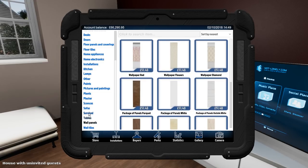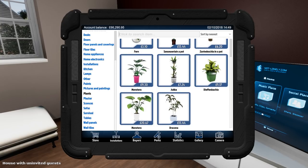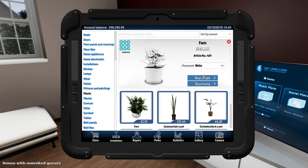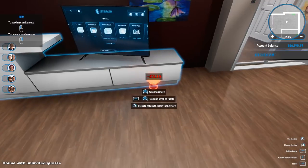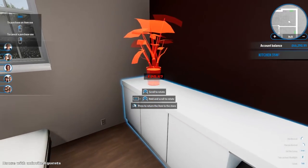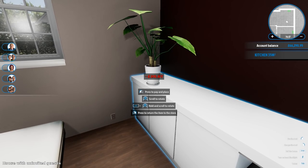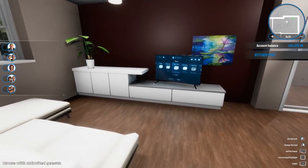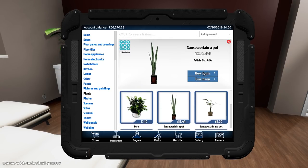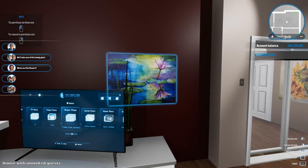So we'll just keep going down. We'll see what other stuff we've got there. Sconces, no. Plants. Yeah, it is actually under plants. Yucca plant. We want something not big. That fern is far too small for that. What about this thing? Oh, yeah. Yes, good. Yeah, that works.